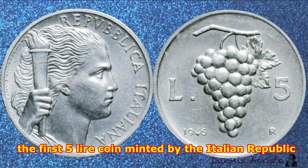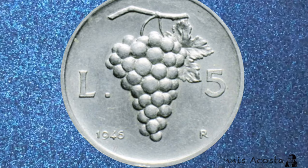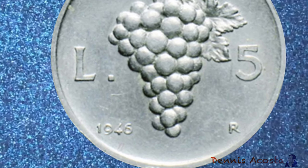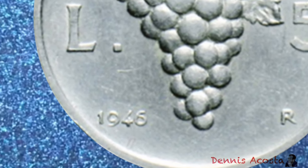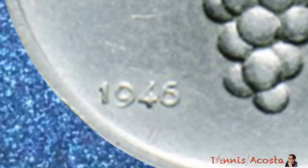The coin has a variety in the date digits with different reliefs and shapes. In particular in the number 1, which is significantly smaller among other things. The number 4 has a different shape than the standard type. The figures 9 and 6 are also slightly smaller and with greater reliefs.